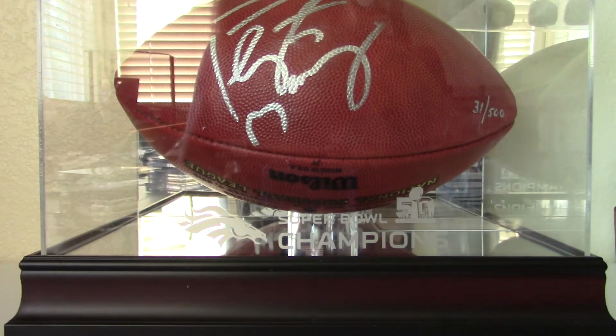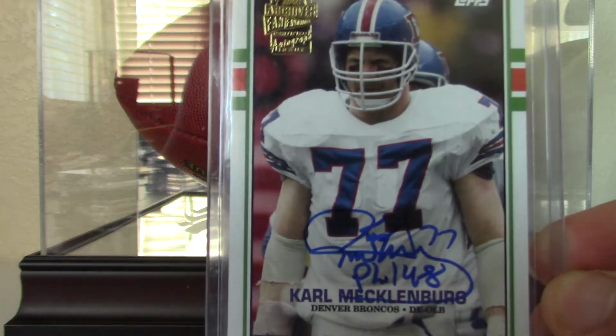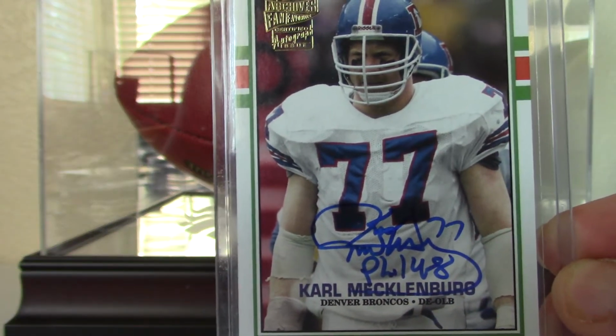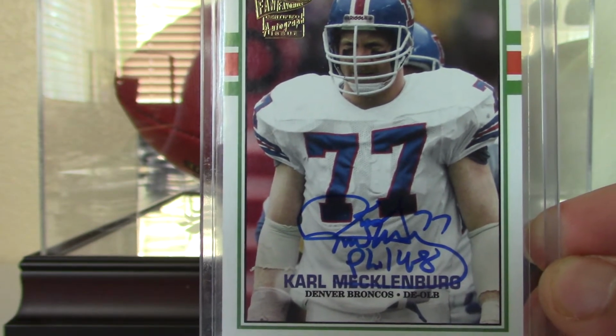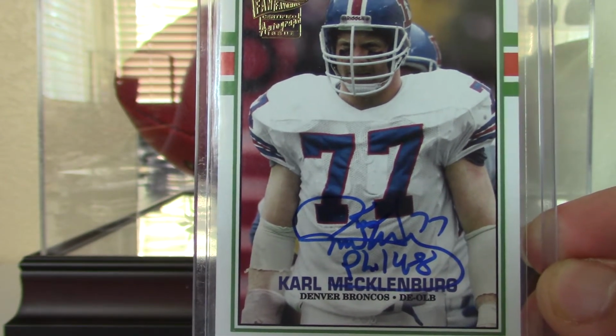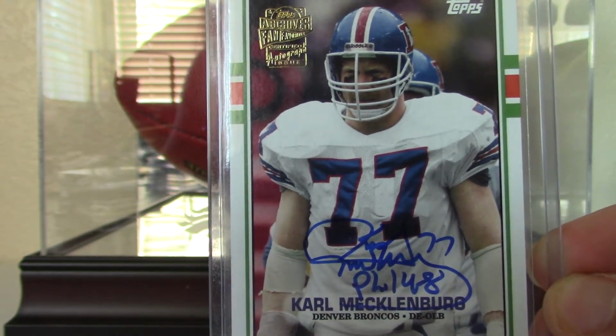Happy to have it. And then it was Sevens who posted a picture of this in the Facebook group, a bunch of cards that he got in, and I saw this and I was like, yeah, well, I'm going to have one now. Speaking of Broncos players from my childhood, Carl Mecklenburg. Beautiful design. Just simple, clean design, on-card autograph.